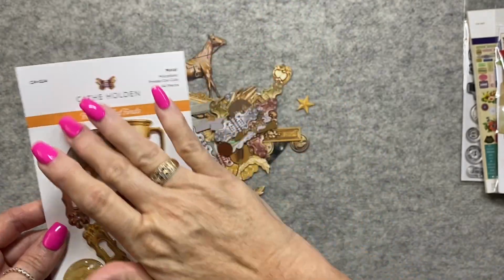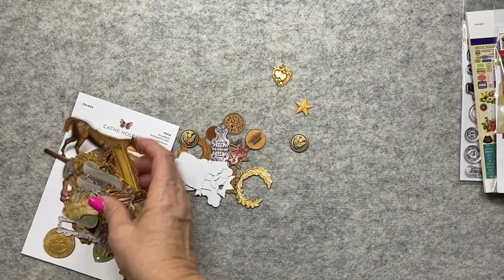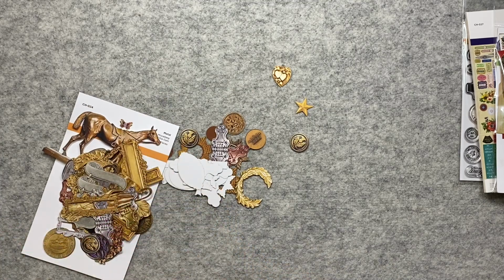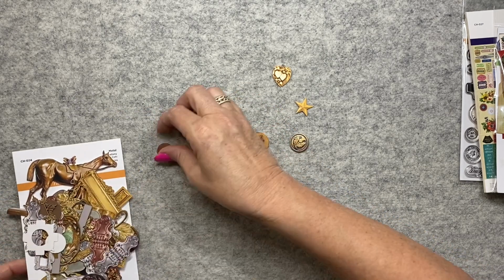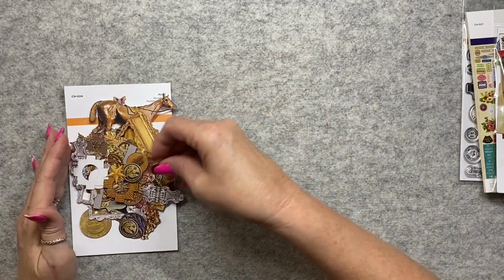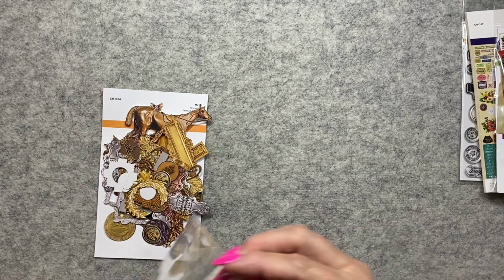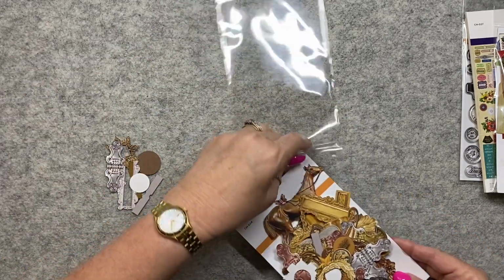So that one is her metal printed die cuts. Oops, now I've dropped them all over the floor. I'll have to find it later. I don't know where it went. So there's something a little bit different, but fun to play with. Let's pop them away.